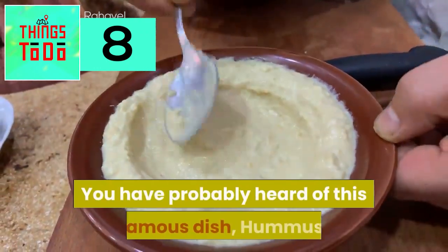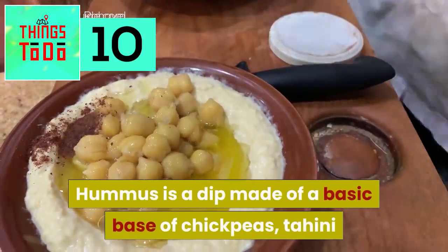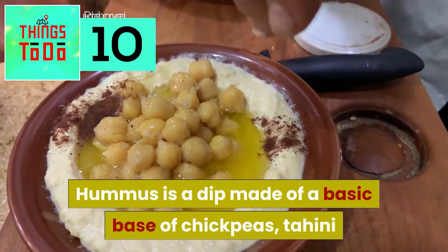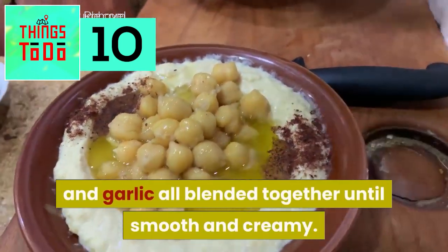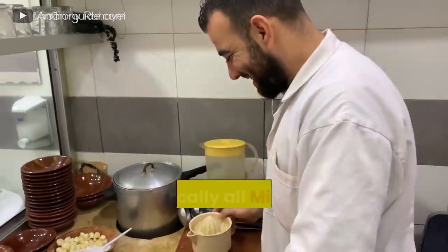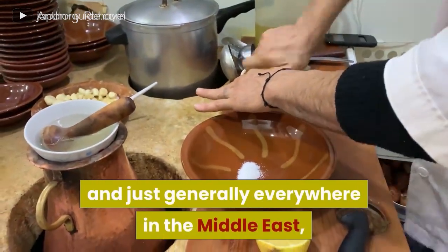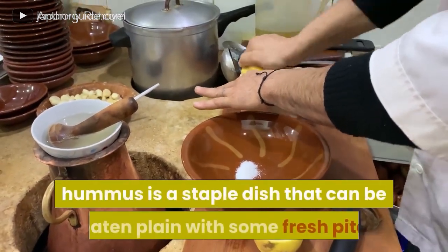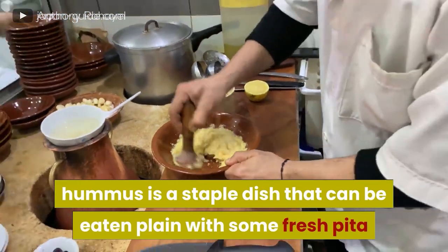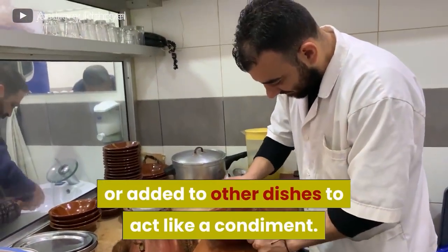Hummus. You have probably heard of this famous dish, hummus. Hummus is a dip made of a basic base of chickpeas, tahini, and garlic, all blended together until smooth and creamy. Found in the appetizer section in basically all Middle Eastern restaurants, and just generally everywhere in the Middle East. Hummus is a staple dish that can be eaten plain, with some fresh pita or added to other dishes to act like a condiment.